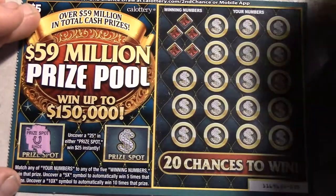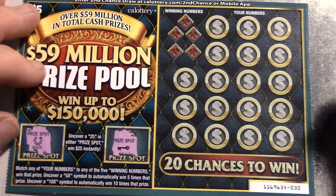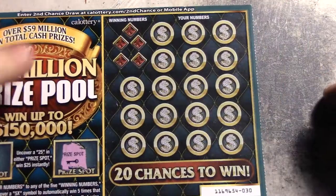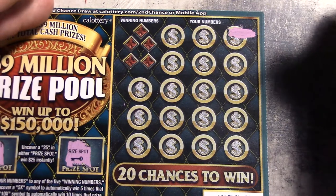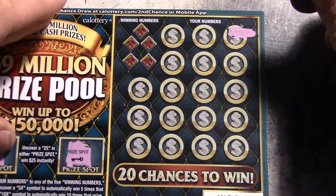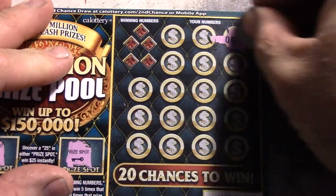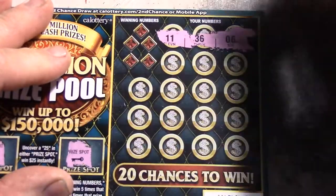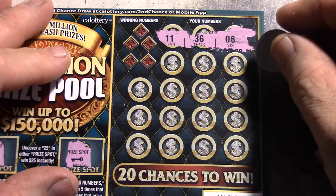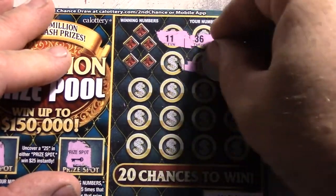Okay, over here, there's an instant $25 spots. There's a horseshoe. Come on. All right, so what we want to do is match numbers over here. So let's see what we got. And we can get a 5X symbol or a 10X. Okay, let's see what we got here. We got 6, 36, 11. All right. Looking for those multipliers.